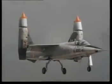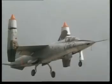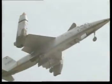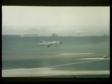2 were mounted vertically in the fuselage and used only for VTOL. The other 4 were in pods, pivoting on the wingtips, so that they could point downwards during VTOL or to the rear for supersonic flight.